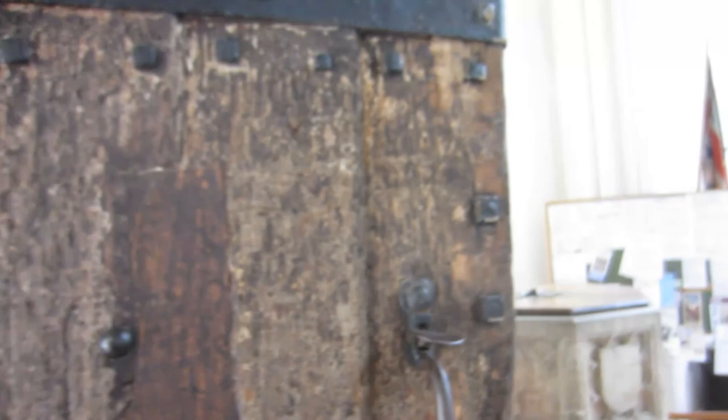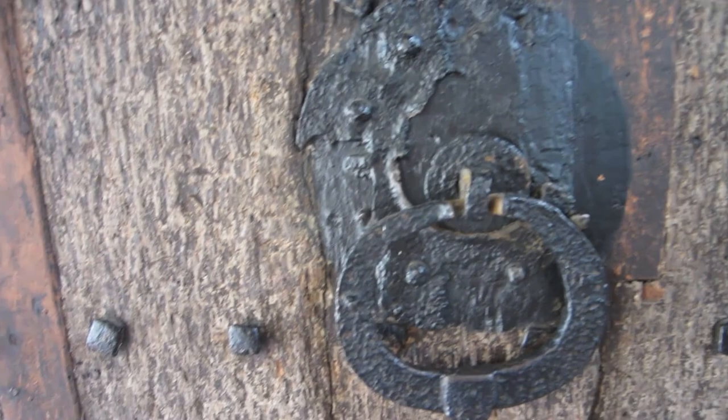Look at this old door. That is so old. The character of it is amazing. It's been here for probably since the beginning of the church. Crazy.